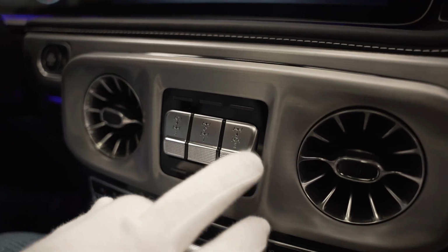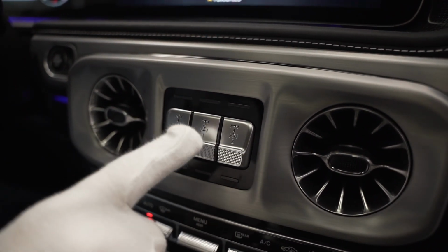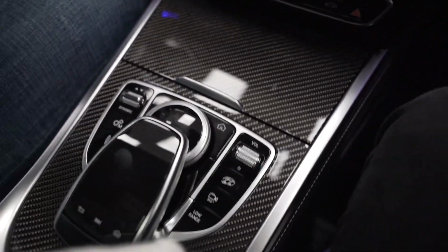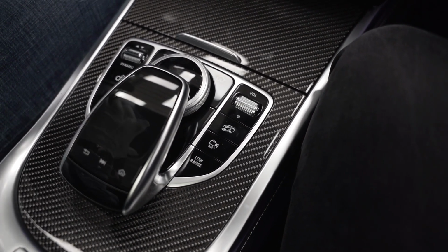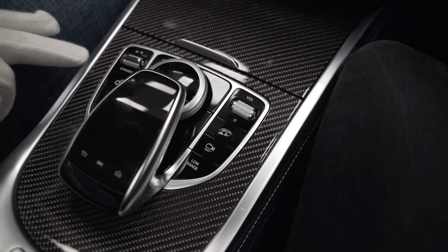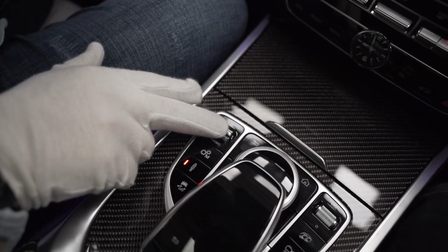Those are the main reasons the G-Class is famous for: the axle locks. You got 3 differentials, front, middle and rear. In combination with the low range over here, this car is nuts in the off-road area. Wherever you go normally with a G-Class, you can go. No worries. We got adjustments over here again for the suspension stuff.